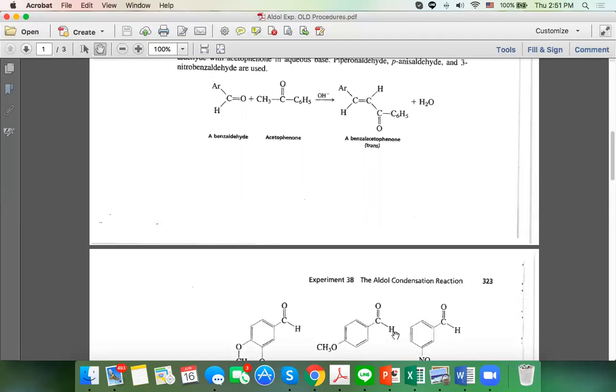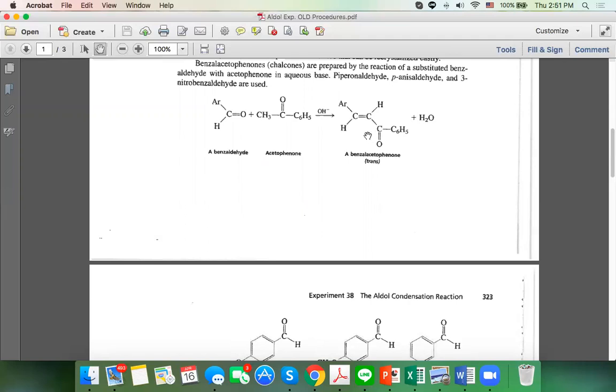And when I make this new double bond right here, this is my newly created double bond. This is coming from my benzaldehyde. Did I extend the conjugation? Yes. And so if I give you the alpha hydrogen from an already conjugated system, okay, now look at this.